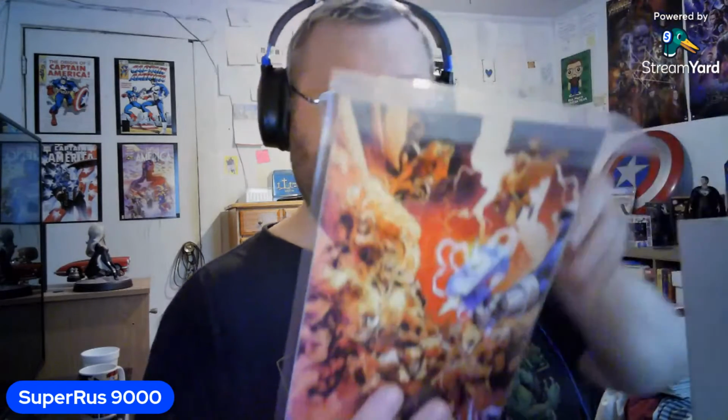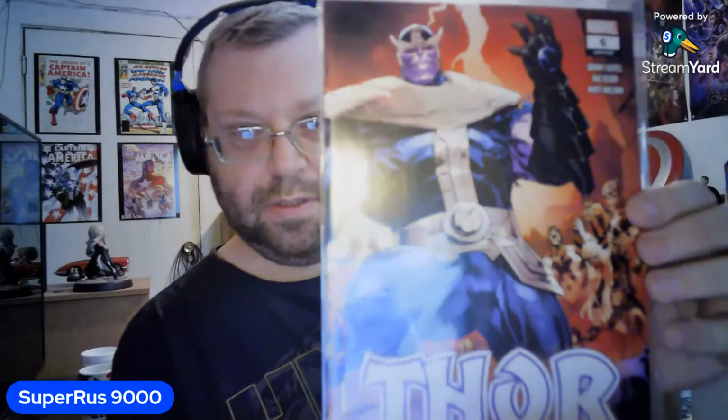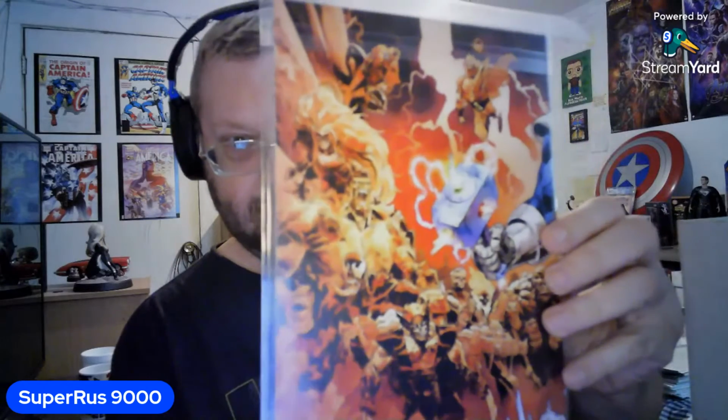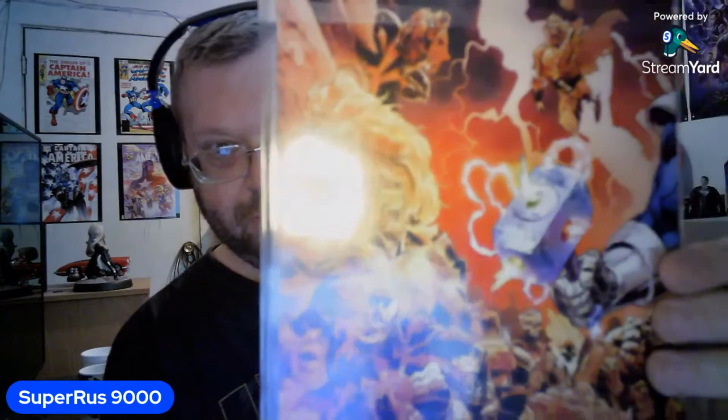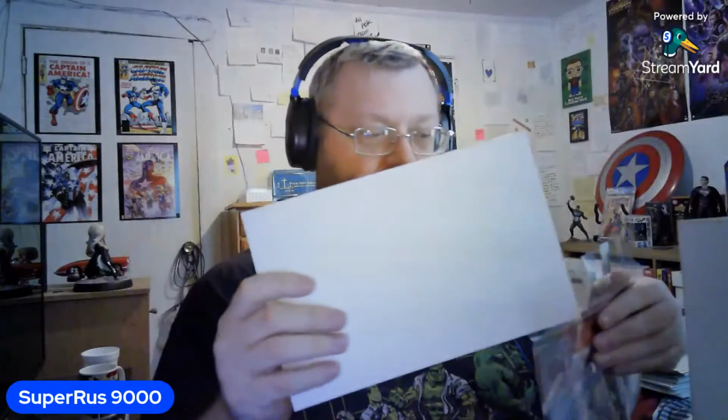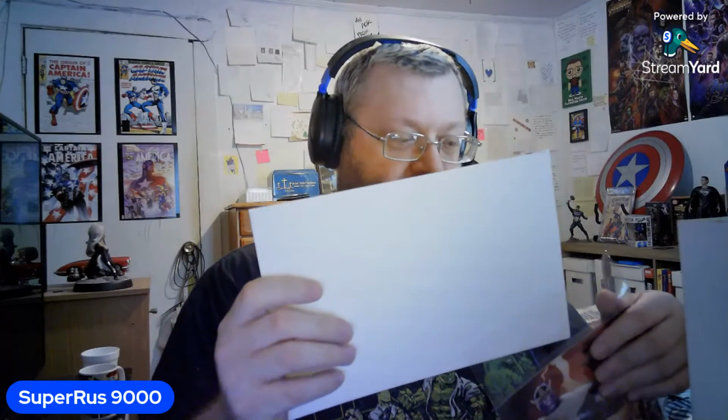And issue 6 is actually a wraparound. This is the second printing. Awesome Thanos cover. And he's actually holding Mjolnir, but it has the Infinity Stones in Mjolnir. Amazing cover. It is the second print because when this first came out, there was some kind of hype around one character that didn't pan out, I don't think. But at the time, I couldn't get a first print, so I started looking for a second.